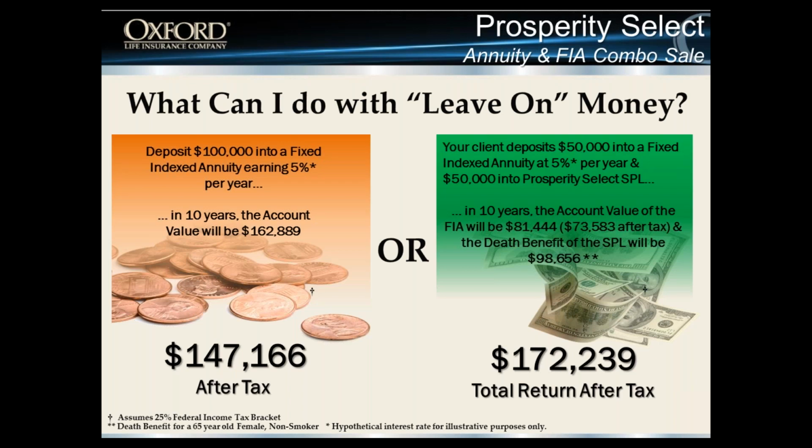Well, here's another idea, and here's something that we hope you really do think about. And again, it's available to you if you're appointed with us. It's kind of that question, what do I do with leave-on money? So we've got our typical scenario. We're going to deposit $100,000 into a fixed indexed annuity. Let's say that we earn 5% over the course of the contract. So in 10 years, it's grown to $162,000, almost $163,000. But after tax, that's now passing on to the beneficiaries for about $147,000. Not bad, but what if?